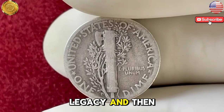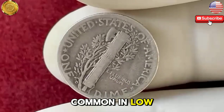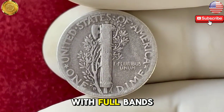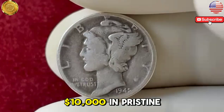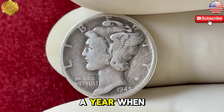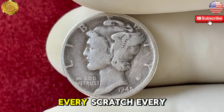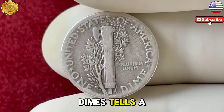It was the shine, the history, and the hunger of collectors who knew this wasn't just a dime, it was a legacy. And then, there's the 1945 Philadelphia issue, common in low grades, but rare with full bands and stunning luster. Even these have fetched well over $10,000 in pristine condition. These aren't just coins, they're echoes of a year when the world changed. Every scratch, every shimmer, every whisper of silver on these dimes tells a story.